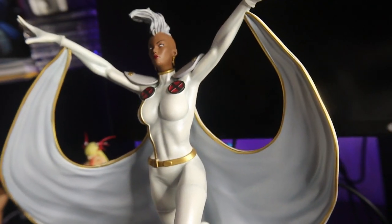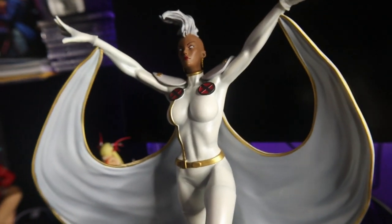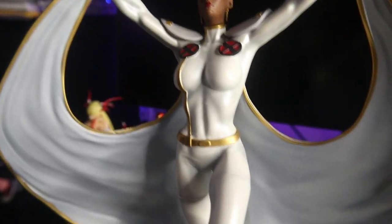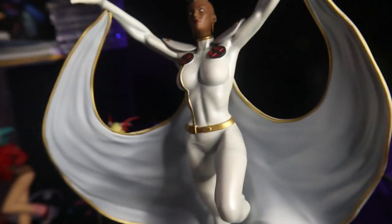So, this figure right here, super dope. It is a tall figure. I'd have to say maybe around 13 or so inches. Okay, well guys, I'm a little bit sad faced because I don't have my measuring tool with me. I don't know where I placed it.